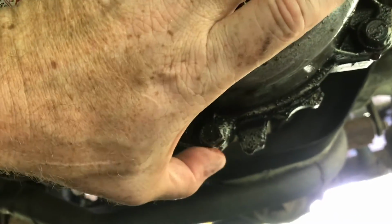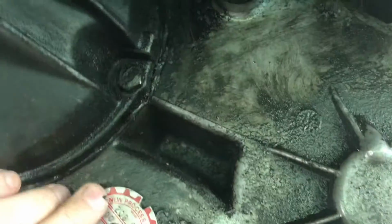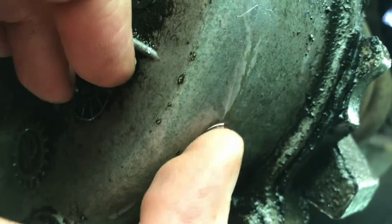The next thing I do is take a look up and see how high the drip goes. I also smell and feel the oil, and I take a look at it and ask, is this motor oil? Is it transmission fluid? Well, in this case, it's definitely transmission fluid. It's red and smells like transmission fluid.